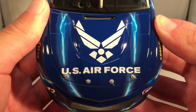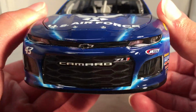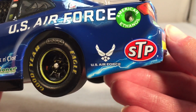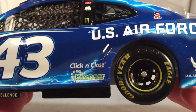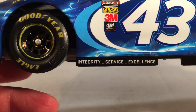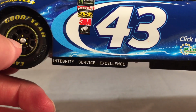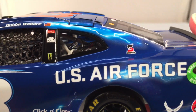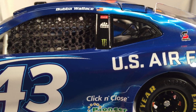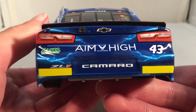On the hood, you have U.S. Air Force. You got the ZL1 on either side of the hood scoop. Chevrolet Camaro ZL1. You got 43 and Richard Petty Motorsports. Down the side, you got United States Air Force. You got United States Air Force again and STP on the bottom. You got Click and Close and Pioneer in front of the wheel. This one again has side skirt text. Integrity, Service, and Excellence. I don't know if that's actually on the real car. I have to actually look if this and the STP actually had it on the real car or not. But anyways, on the C post you got Safety Clean. And on the B post you have Coca-Cola, Mac Tools, and Monster Energy. On the back you have Aim High, United States Air Force, 43, Alsco, and Camaro ZL1.